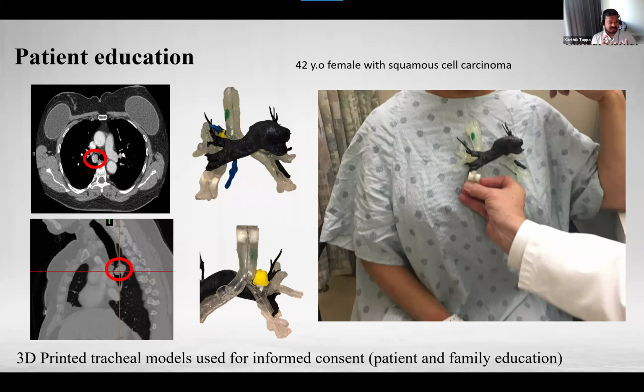You need to be extra careful, and you need to plan this surgery way before you even enter the OR. And here in this image, you can see the surgeon holding the 3D printed model of exactly the location where the patient had the tumor, and explaining her condition. Hey, this is what you have, and this is what my approach is. That gives her a complete understanding of what procedures they're going to do on her and how they are trying to resect the whole tumor out. So this gives a better understanding for the patient, as well as total confidence to the surgeon.